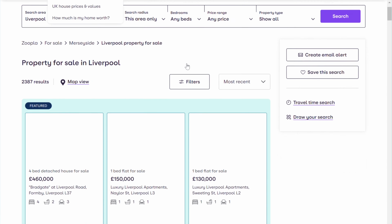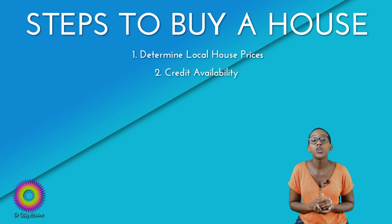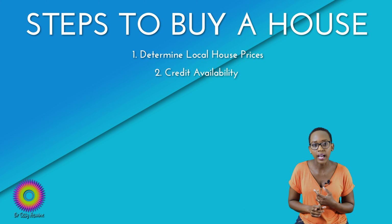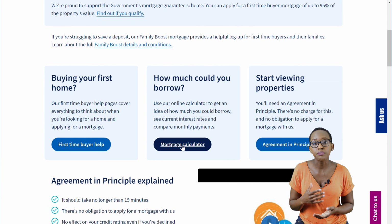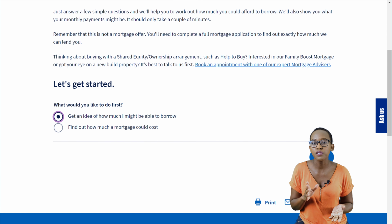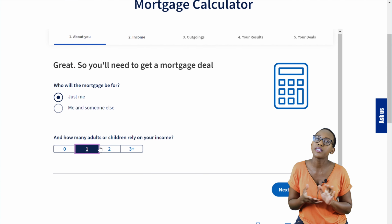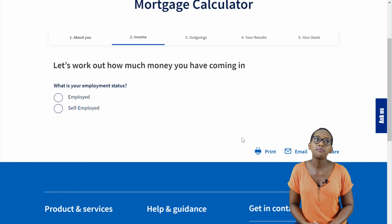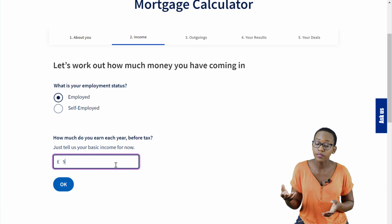The next thing is to find out how much you can borrow. You can do this by going to any bank's website and putting in all your information. They'll ask you how much you earn, how much you spend, and they calculate what is called affordability to see how much you are able to borrow and still manage life. On average, most banks would lend you between 4 to 6 times your gross salary. So if your gross salary is like £50,000, then you can expect to be lent like 5 times the amount, which is £250,000.